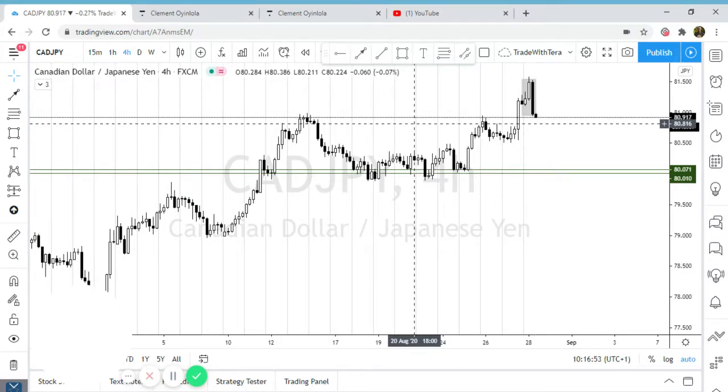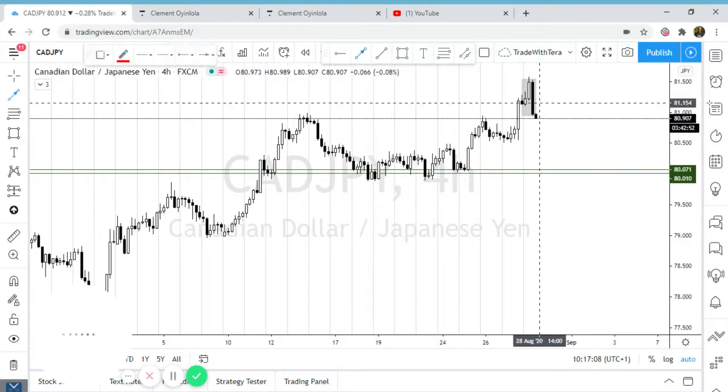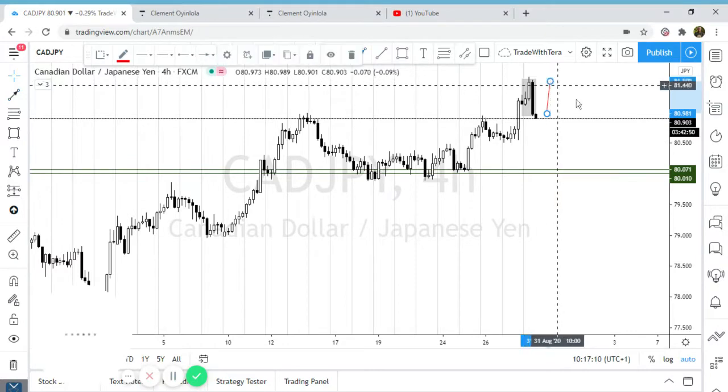You wish you had not entered the market. The market has just closed out and you're stuck. You can't adjust your stop loss, you can't do anything. By the time the market opens again on Sunday night or Monday morning, you are shocked that the market might go back as high as this level.